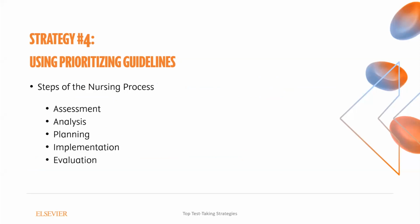All right, so you may or may not have learned about the nursing process at this point, but trust us when we say, if you haven't yet, you will learn about each of these steps. So the steps are assessment, analysis, planning, implementation, and evaluation.